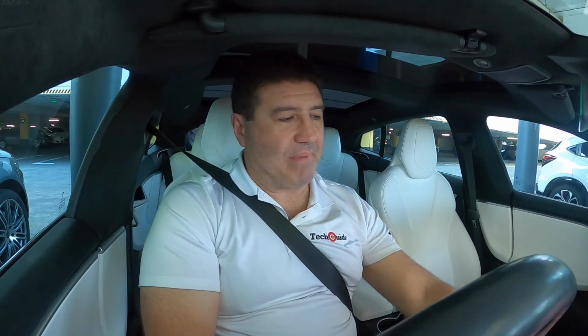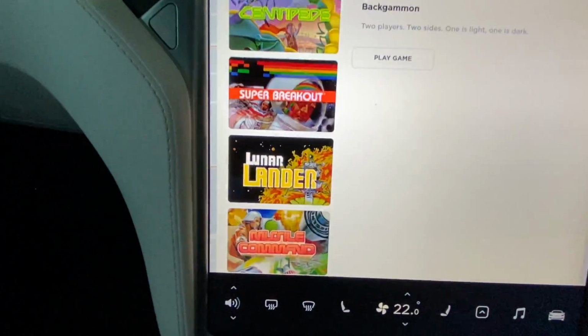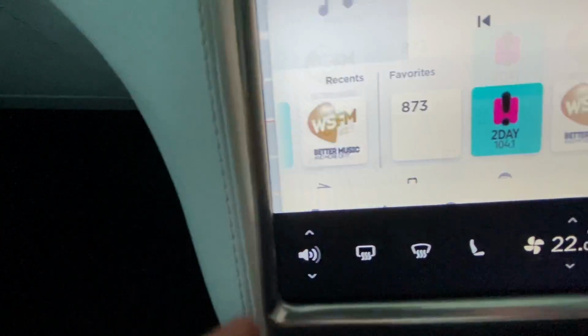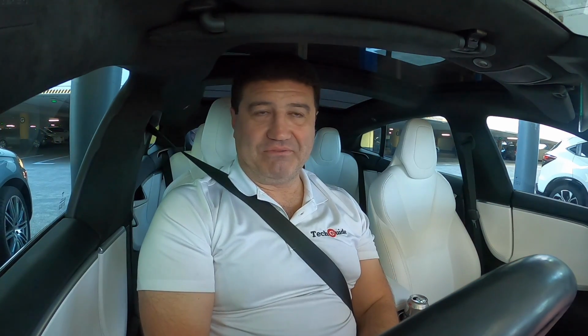And another improvement to the car through software updates has been the addition of more games. There were already games built in, pretty simple games, but now there's a whole range, including backgammon and asteroids, lunar lander. There's also another section called the Toy Box, which allows you to do things like use the screen as a sketch pad. There's even romance mode now as well, which creates a fireplace on the screen and allows you to romance your partner. It even plays Barry White music and really sets the mood. But just one of those quirky little features that they've added.